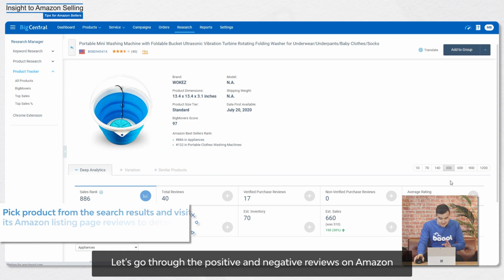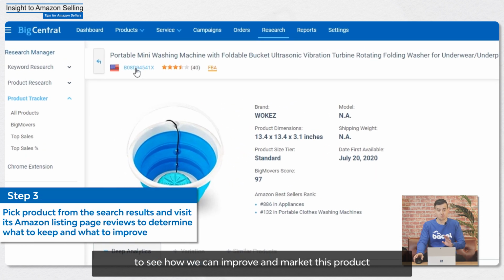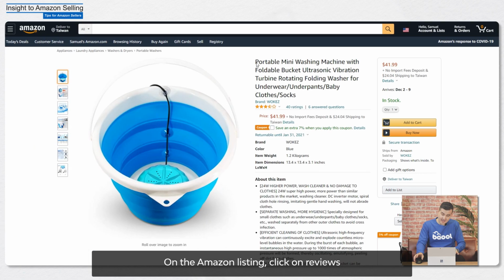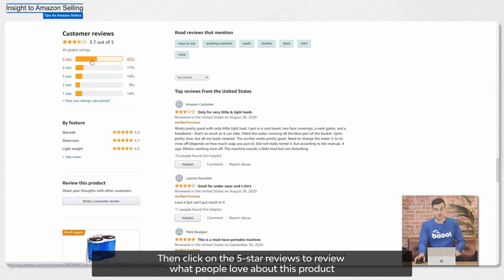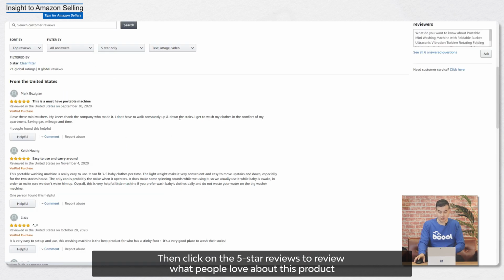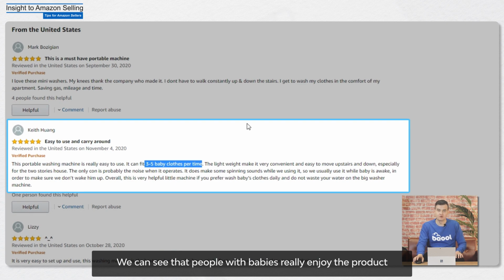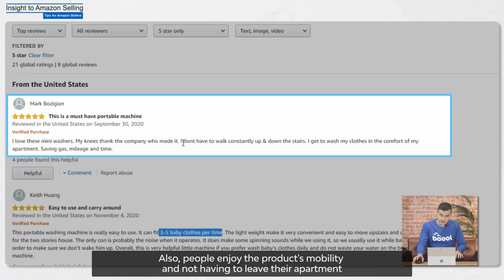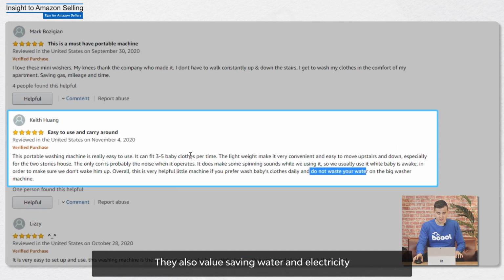Let's go through the positive and negative reviews on Amazon to see how we can improve and market this product. On the Amazon listing, click on Reviews. Then click on the 5-star reviews to review what people love about this product. We can see that people with babies really enjoy the product. Also, people enjoy the product's mobility and not having to leave their apartment. They also value saving water and electricity.